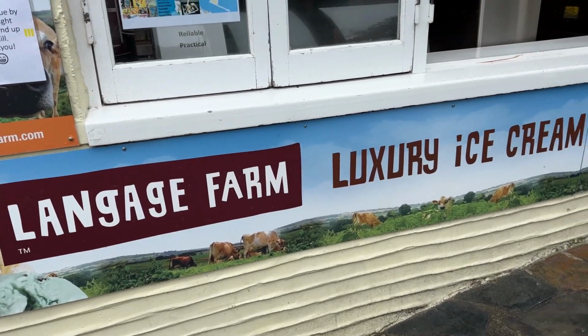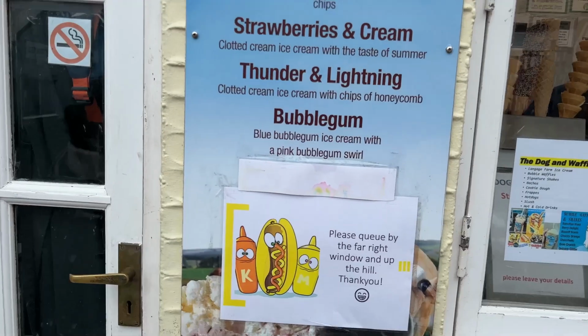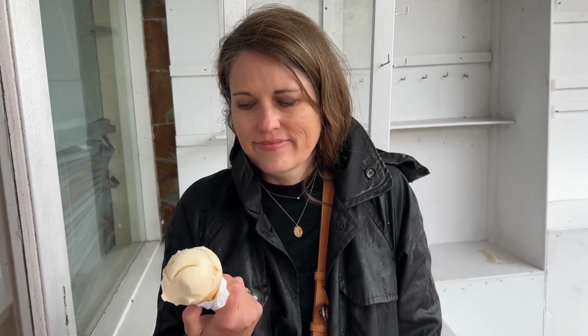We have been pretty thoroughly rained on here in Looe, but it's not stopping us from trying 2 kinds of ice cream. Just because the flavors sounded so delicious, we kind of had to do it. Now we are trying the Langage Farm luxury ice cream. Thunder and lightning. All right, here we are, like 2 drowned rats, about to enjoy some thunder and lightning. Very appropriate. Ice cream in the rain.